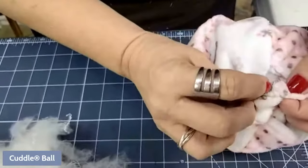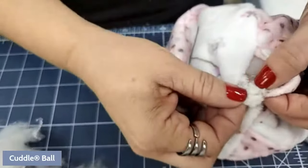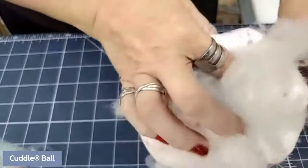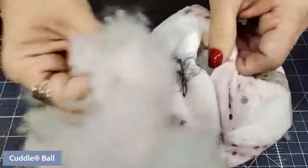By doing that little L bracket, I'm kind of pushing all of the pressure of the turning along this seam line and this corner. So it really, really helped to secure that opening. So it's not going to lose any stitches or tear.